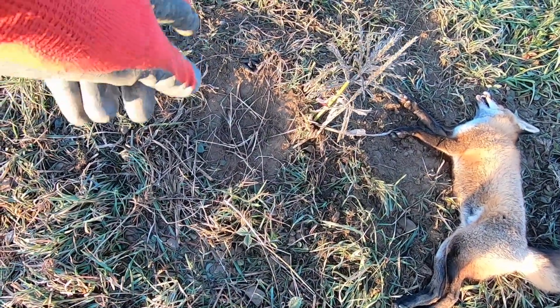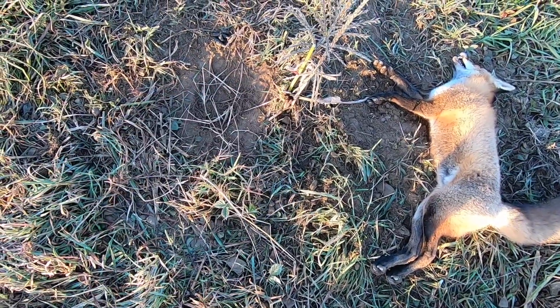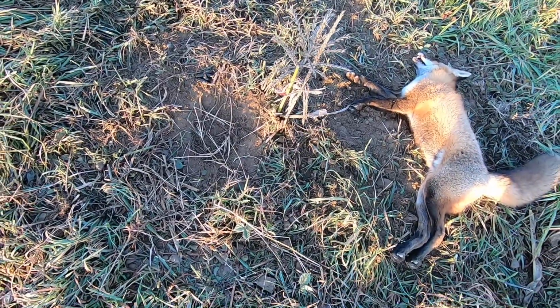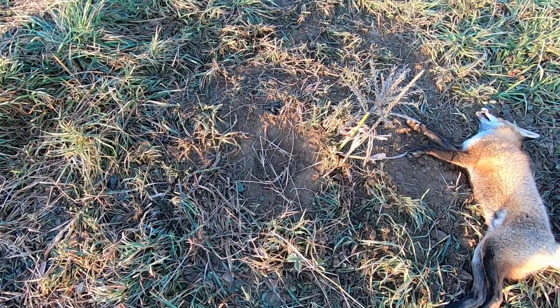I don't need any more urine here. I got fresh scat. I'm sure there's plenty of scent here. I just put that gland lure there to add just something a little different. That was pretty cool. Awesome, good day. 2 days in a row I caught canines, so things are slowly picking up.